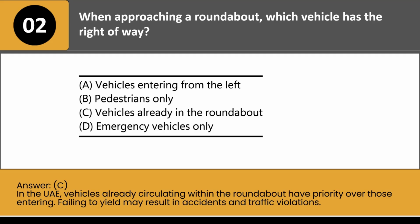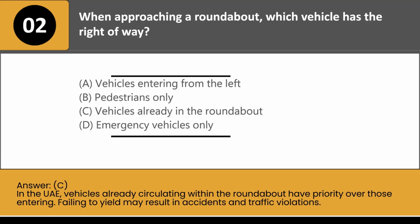In the UAE, vehicles already circulating within the roundabout have priority over those entering. Failing to yield may result in accidents and traffic violations.